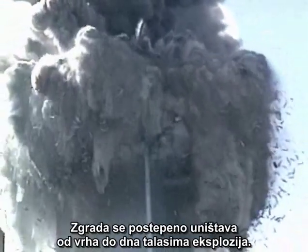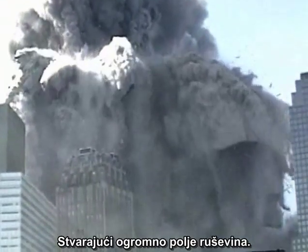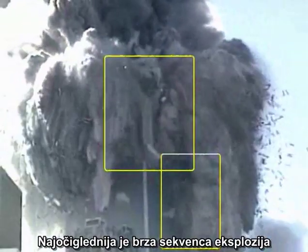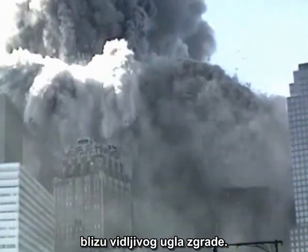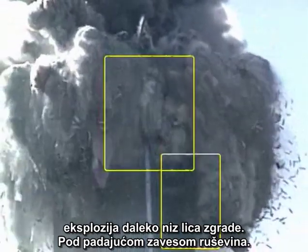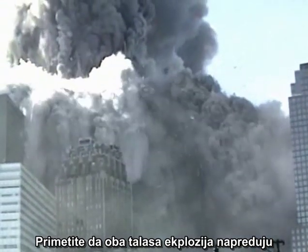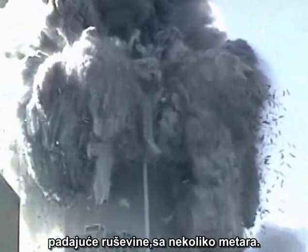The building is being progressively destroyed from the top down by waves of explosions, creating a huge debris field. The destruction is in waves, not just in one wave. Most obvious is a rapid sequence of explosions near the visible corner of the building. But simultaneously we can see another wave of explosions much further down the face of the building under the canopy of falling debris. Notice that both waves of explosions progress down the face of the building, nearly keeping pace with the falling debris just a few feet away.